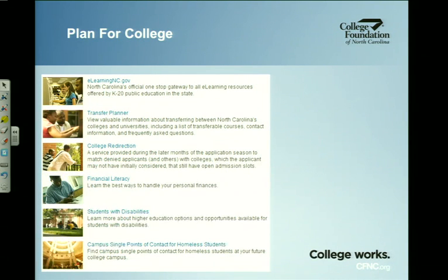We also have a tool called the Transfer Planner, and we're going to talk about that a little bit later on. But let's talk about the college redirection. We've referred to it as our college redirection pool, and I don't have a slide that specifically talks about it, so I'm just going to give you a brief summary of what that entails.